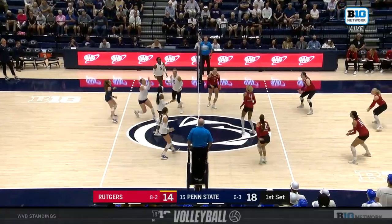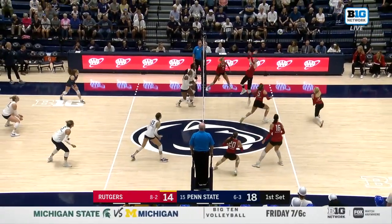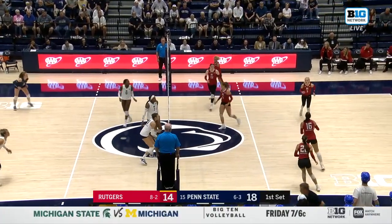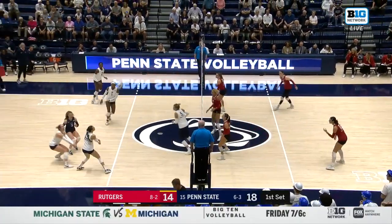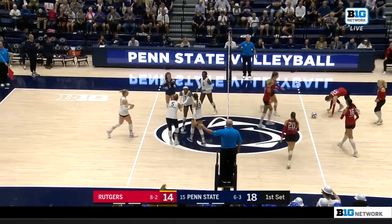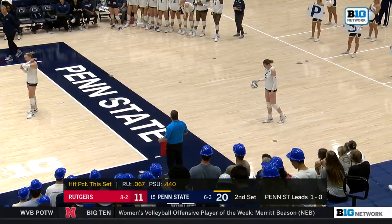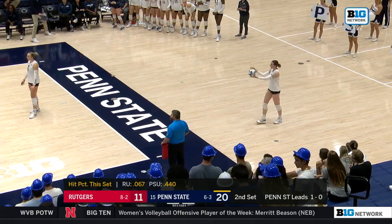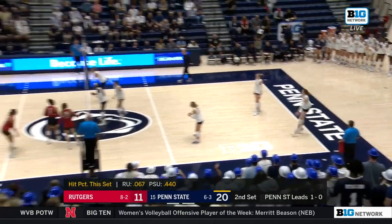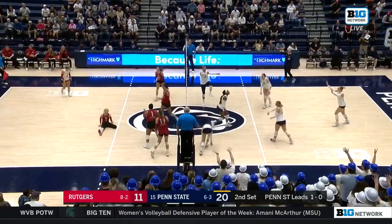Merzik trying to track it down. Instead, it's Hannah. Pedraza plays it over. Hannah blocking that. Pedraza going to the middle, and Trammell. And Mac Pedraza made a living out of Markley, 4th kill against 2 errors on 13 swings. Penn State 5 away from a 2 sets to none lead.